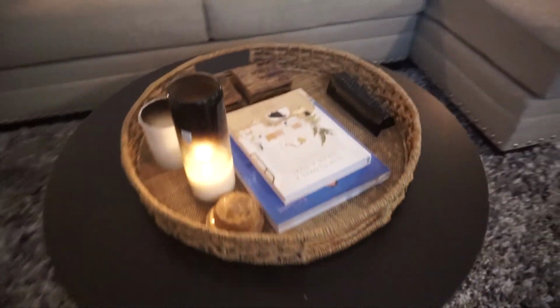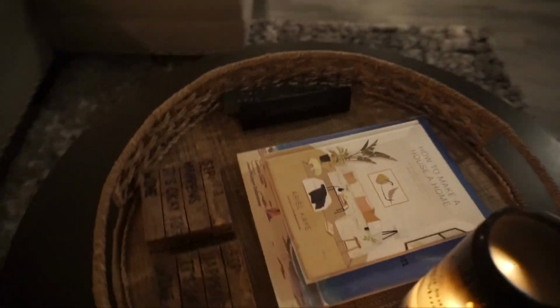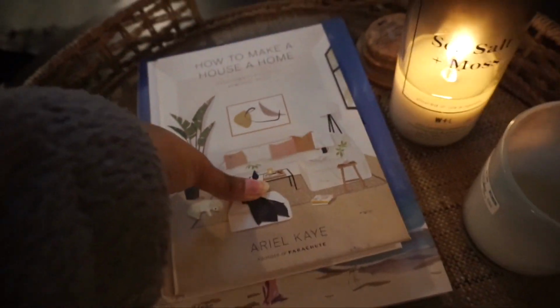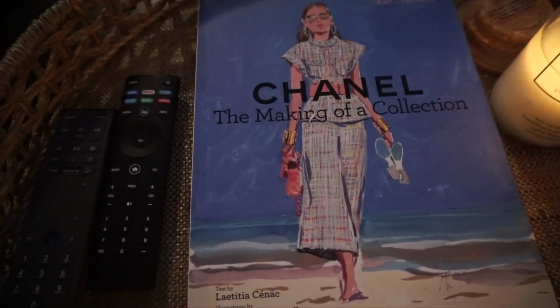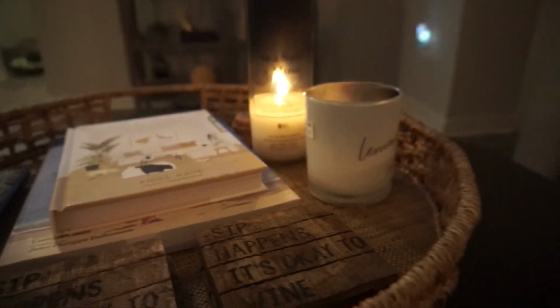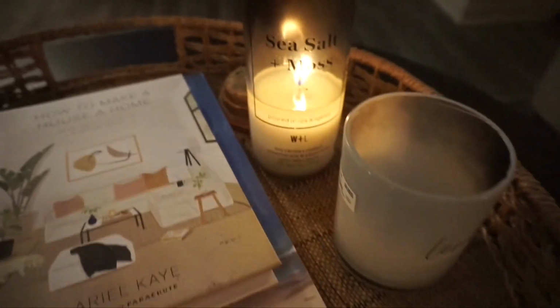We have our little miscellaneous items, you know, for decor. Keep our remotes here, little books. Yes, they are real books. They have things in them. Yes. Very nice. Always have candles. Always. This one just went out, unfortunately. And we have our coasters.